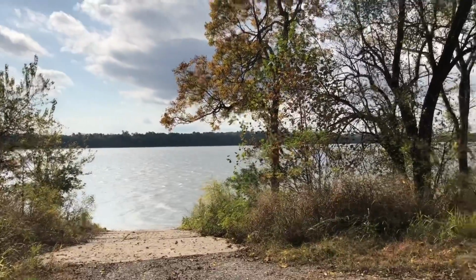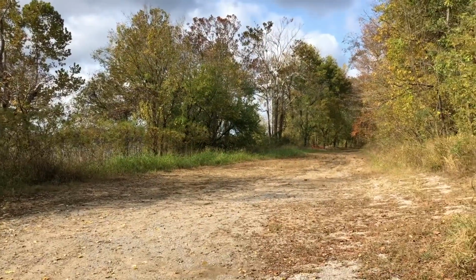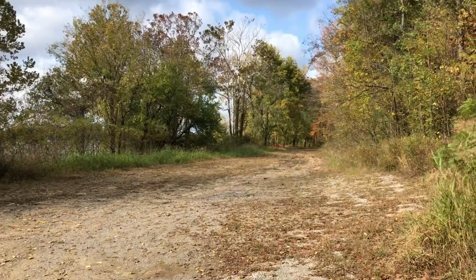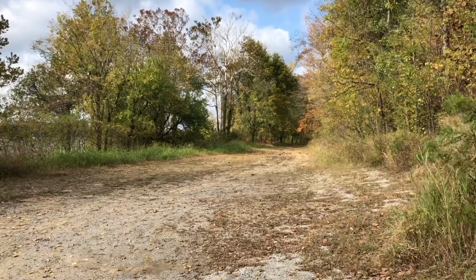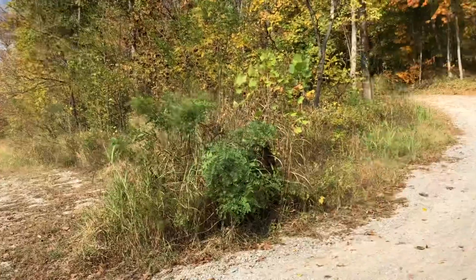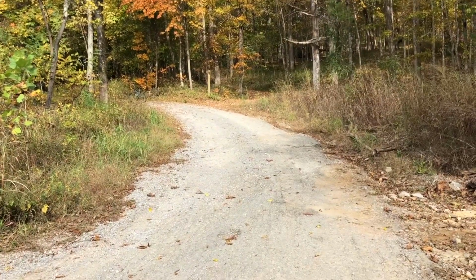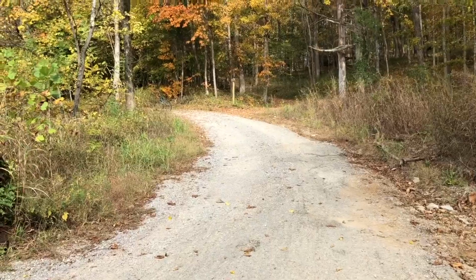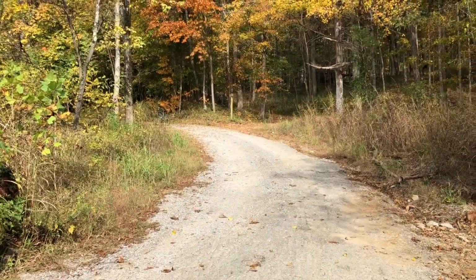Just off the boat launch is an area for you to pull in, turn your vehicle around so you can back in and park. From the looks of it though, it looks like it's not paved and probably gets rather muddy when it rains. And then over here is the view going up the road from the boat launch. As I said, it is rather steep, making it pretty hairy to get your boat down here.